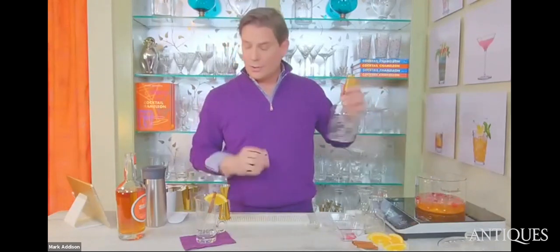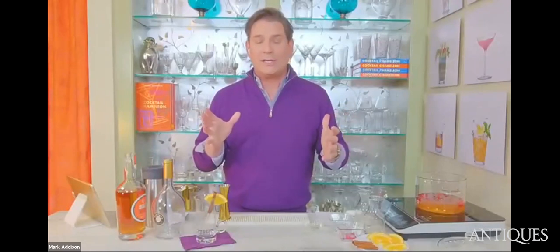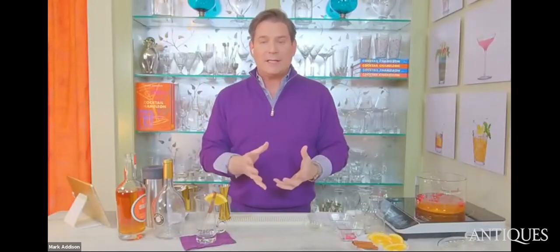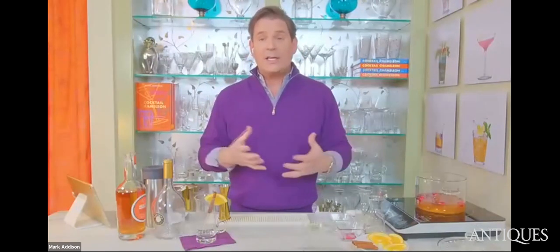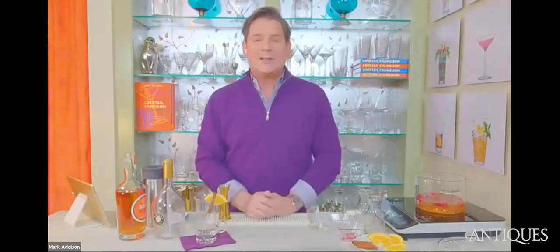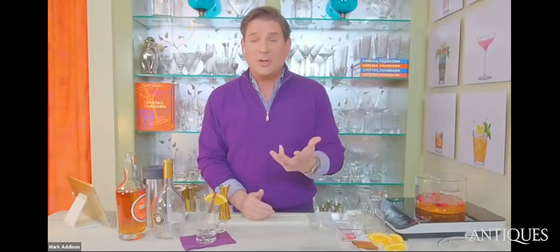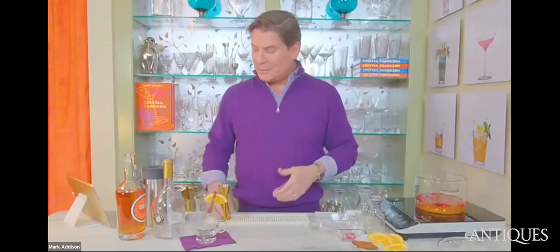If you have a slow cooker, it's really great. You just leave it on low and let it go until you're ready to use it. It's a batch cocktail like this, and perfect for winter because it has nice warming flavors and it's a warm cocktail. The great thing about making batch cocktails, especially for Zooms, is that you don't have to get up from your couch or your desk or wherever you are doing the Zoom from.